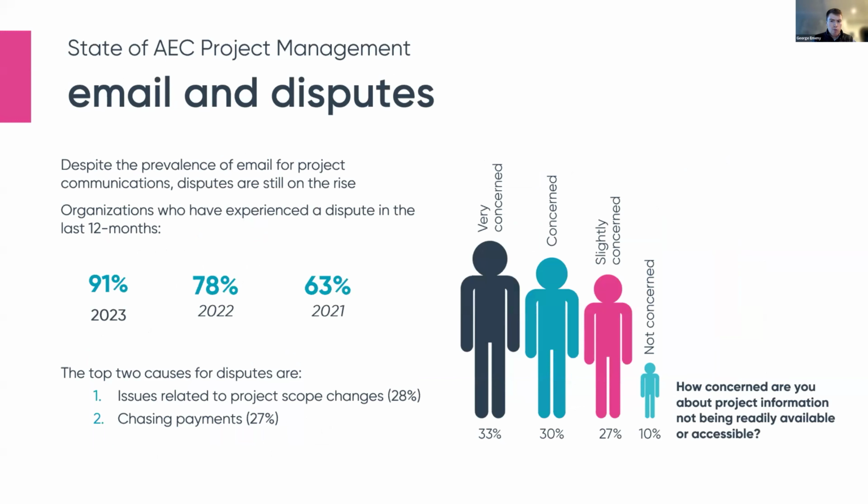Unfortunately, we are seeing that project costs are continuing to spiral, which has led to an increase in disputes in the AEC. Our research report found that only 9% of people surveyed had not experienced a dispute in the last 12 months, and 63% of organizations reporting experienced a dispute in the business in 2021. This number rose to 78% in 2022, and then 91%, as I mentioned, in 2023.